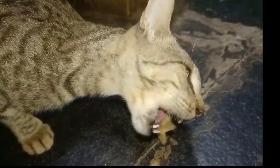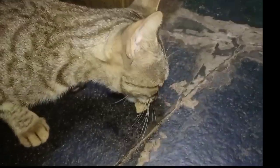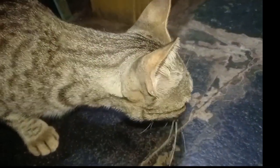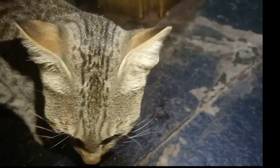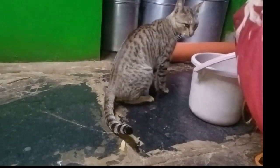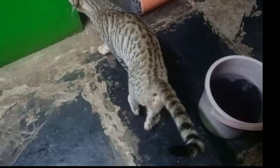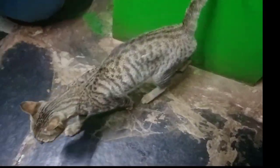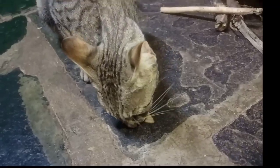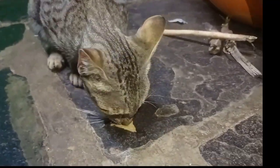For example, TICA's Himalayan is considered a colorpoint variety of the Persian by the CFA, while the Javanese, or colorpoint longhair, is a color variation of the Balinese. In both TICA and the CFA, both breeds are merged, along with the colorpoint shorthair, into a single mega breed, the colorpoint, by the World Cat Federation, WCF, who have repurposed the name Javanese for the oriental longhair. Also, colorpoint longhair refers to different breeds in other registries.